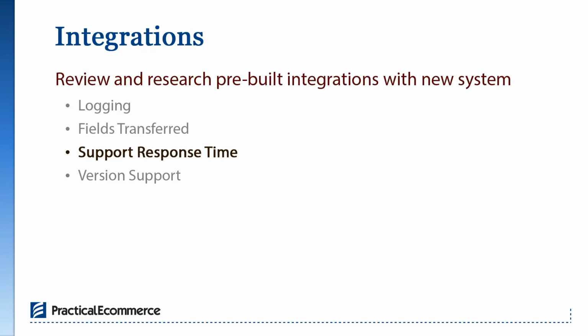The other thing to consider is what version of the software does the integration support, and how frequently do they update their software. So if you decide to upgrade your accounting system, how will you be confident that a new version of the integration will be available, or do you have to wait until they upgrade their integration for you to be able to upgrade your accounting system?